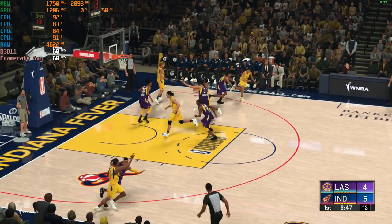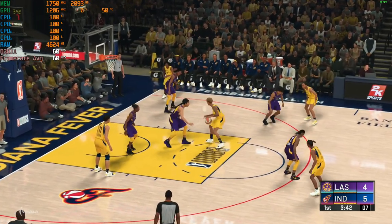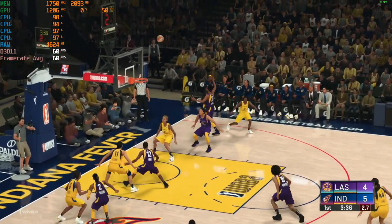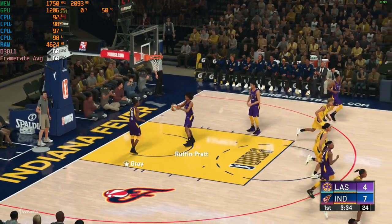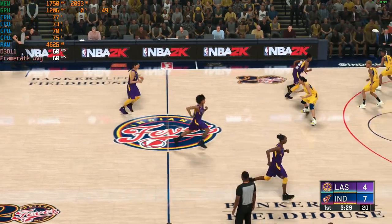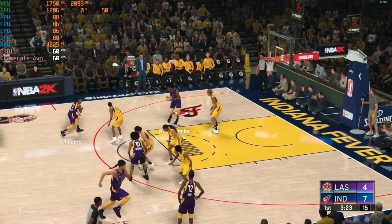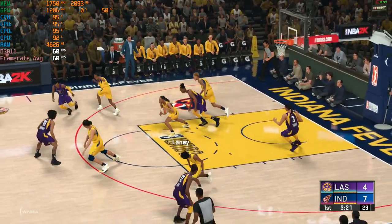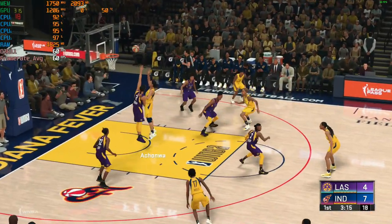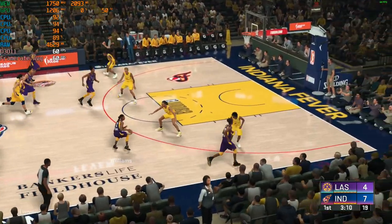Outside, Wheeler. They get a hand on it. To the corner and hits it. And here in the first, approaching 3 minutes played. Outside, Williams. Pass to Agumake. Down low, Achanwa. That shot, no good. Good work defensively by Candace Parker.